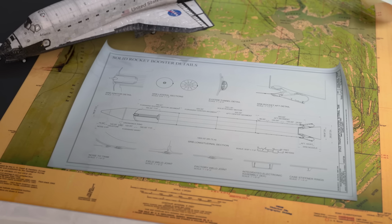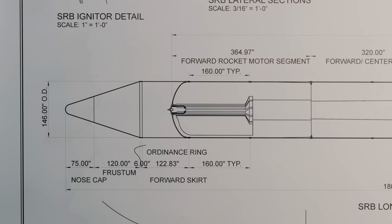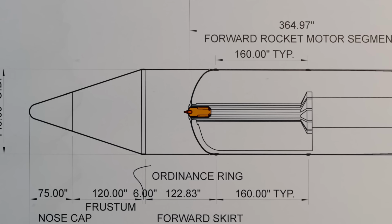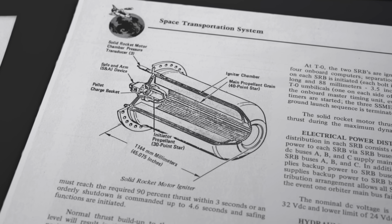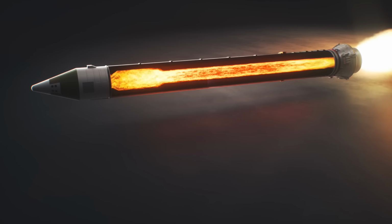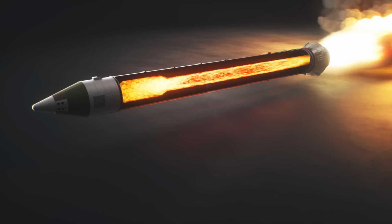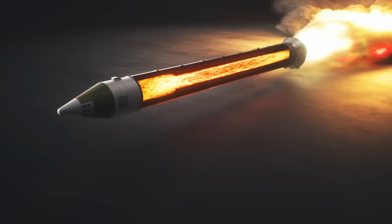We need a way to ignite the entire column quickly. The igniter itself was essentially a miniature solid rocket motor, which itself was ignited by an even smaller miniature solid rocket motor. To ensure extremely quick combustion, this main igniter was shaped with a 40-point star orifice. When it comes to solid rocket motors, the more surface area available to burn, the quicker it will burn, rapidly producing the heat and pressure needed to ignite the entire column of solid propellant.